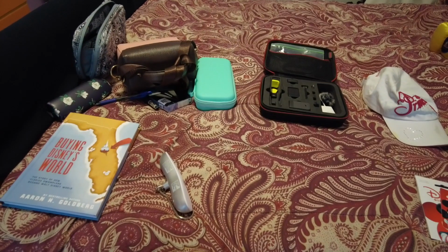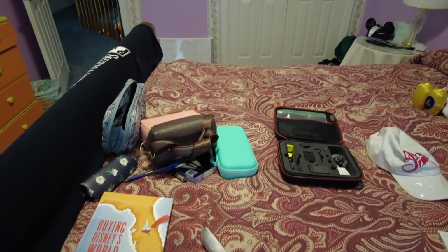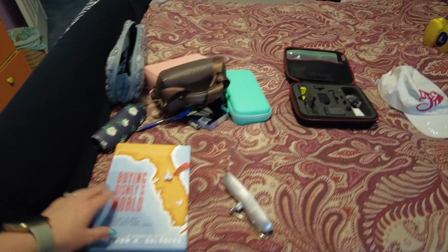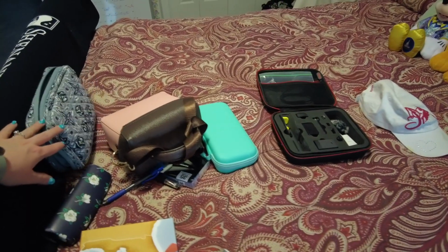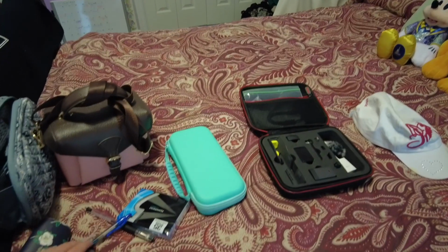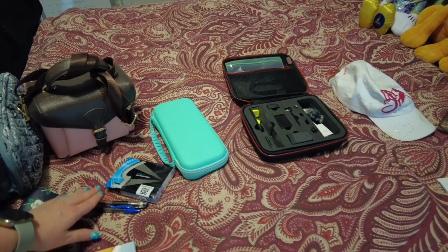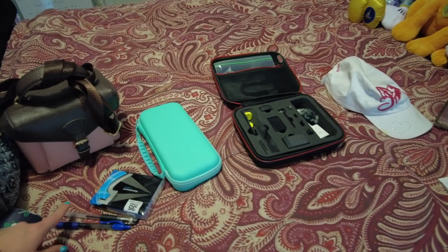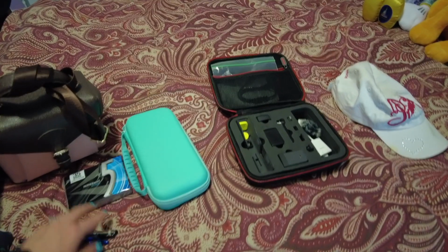Okay, so right now what I have is my book that I'm going to take with me. These are my glasses, which you saw previously. This is going to have all of my chargers in it. The Polaroid camera is in here. I have some pens because I had to buy a pen last year and it cost me $5, so I'm going to take free pens that I already have at home. Gum, which I like to have for the plane ride itself.